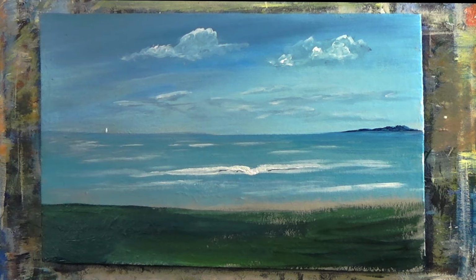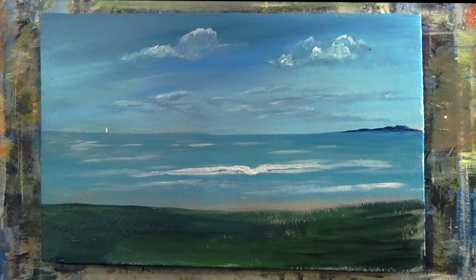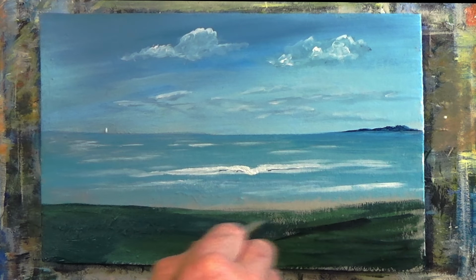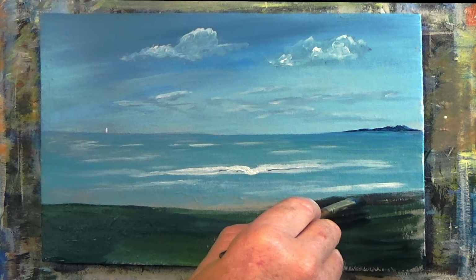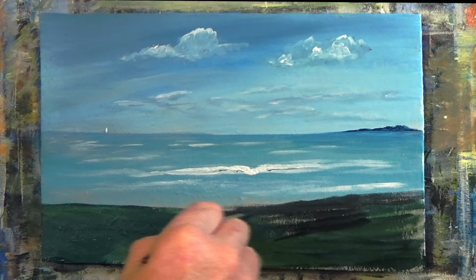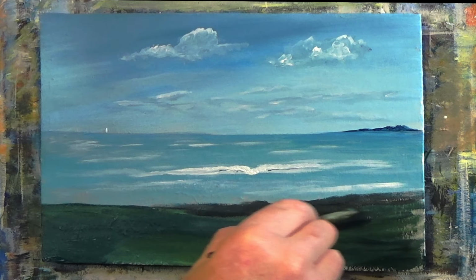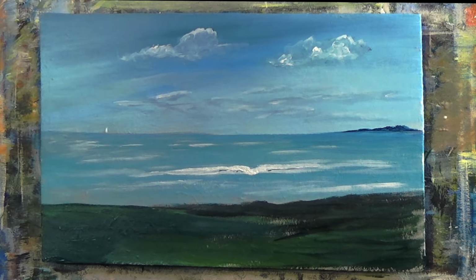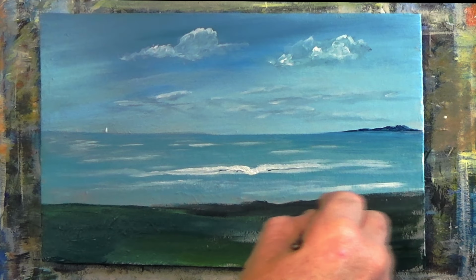If you've got a limited palette, or you just happen to have limited paints and you just want to have a go, a little bit of black, then just use the paints you've got. Doesn't matter if the sky's yellow, blue or purple, you could still paint. What I'm trying to say is just have fun and enjoy the process of what you're doing.